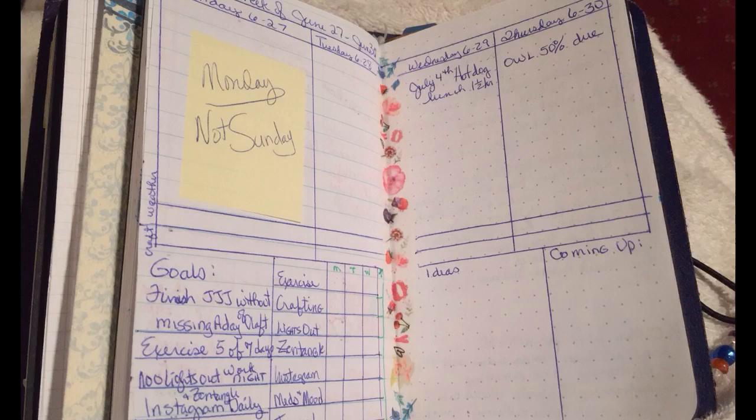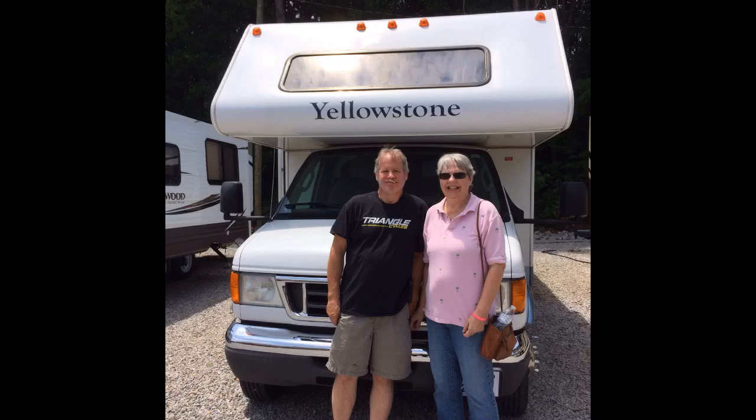And I put a sticky note there to remind myself that that's Monday, not Sunday, because last week I messed it up and had to white out the whole thing, and it was a mess. And I figure I will just start another weekly spread with Friday, which will be July 1st.